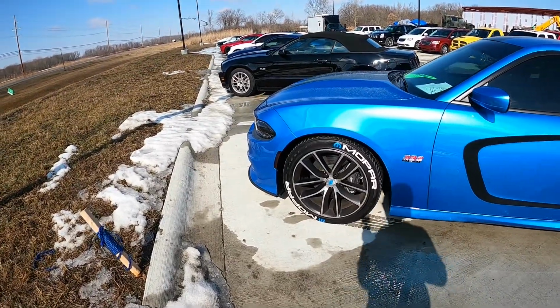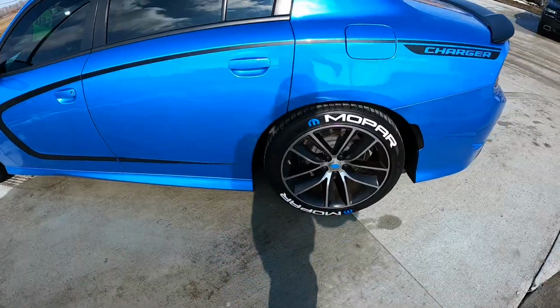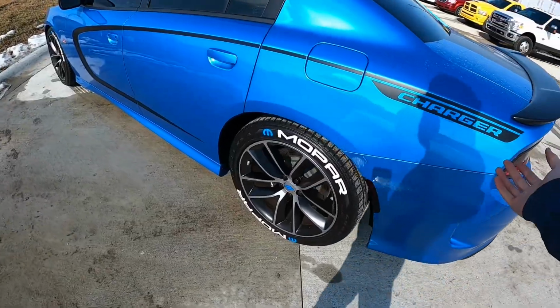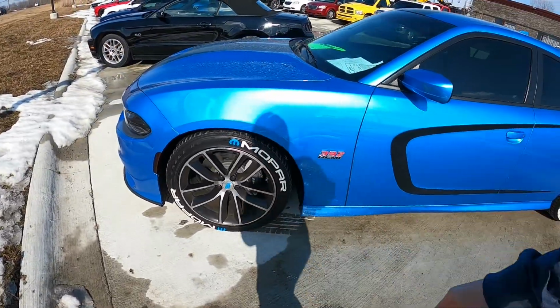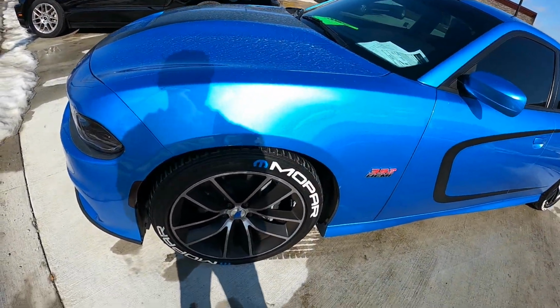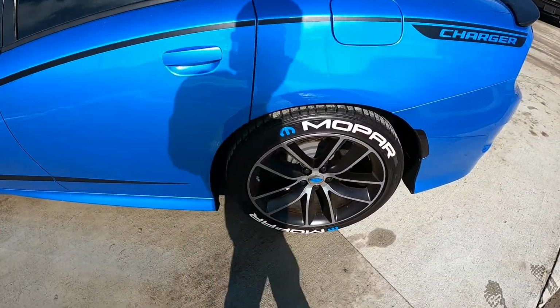So guys, here's the outside of the Scat Pack. As you can see, it does have a few aesthetically pleasing tastes that have been modified to it. Some of this is factory, some of it's not. It does have the little hoop stripe. It's got the twin stripes down the whole center of the car. It's got some tire lettering. There's your 392 Hemi badges.